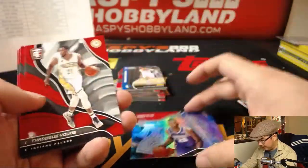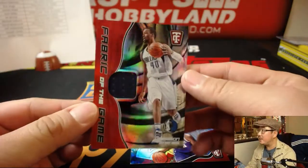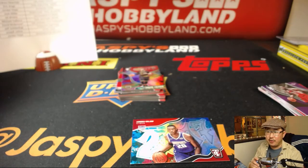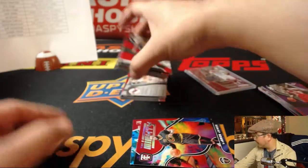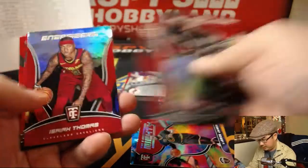Got Harry Giles again. Nice insert. James Harden. Gordon Hayward. We've got Fabrics of the Game, Harrison Barnes. 106 out of 199 for the Mavs. Jeremy 33. Another The Mighty insert for the King, LeBron James. Lakers are playing him right now on the TV right behind me. Kawhi Leonard, Isaiah Thomas, have not seen him play yet. And what is this? Wow.